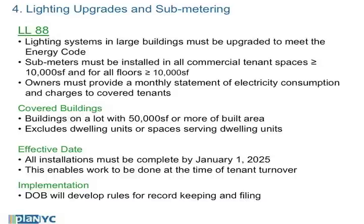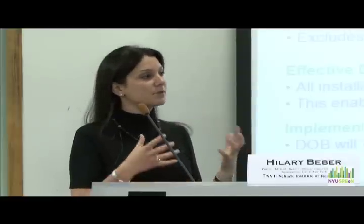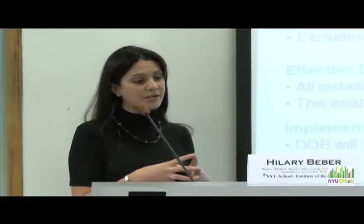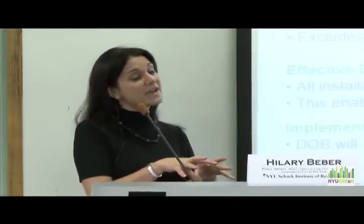So the last piece of legislation in our package is for lighting upgrades and submetering. And this bill is a little different from the others because this one is really targeting the tenant space, whereas the audits and retro-commissioning were only looking at a building's base building systems, just the ones that the owner owned and operated. This gets into the tenant space. And this is how we were able to sort of navigate our way through the split incentive issue, which is what was so problematic about the retrofits.